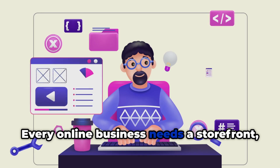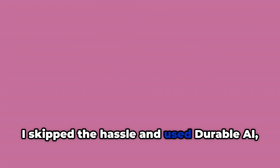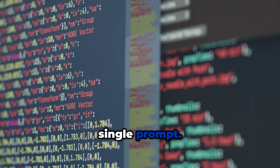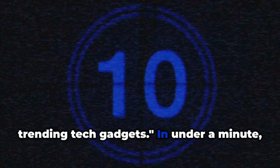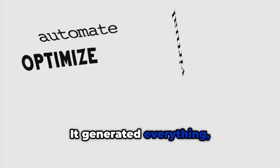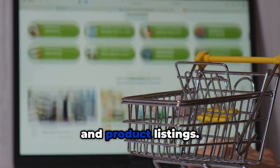Every online business needs a storefront, but setup is usually a nightmare. I skipped the hassle and used Durable AI, a tool that builds your website from a single prompt. I typed, "Create a modern online store for trending tech gadgets." In under a minute, I had a sleek, mobile-ready site. It generated everything: homepage, about us, contact form, and product listings.